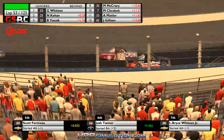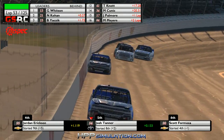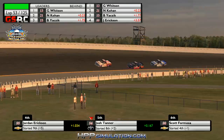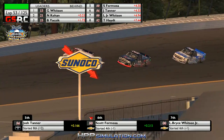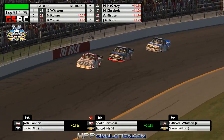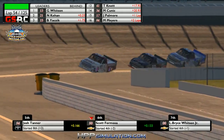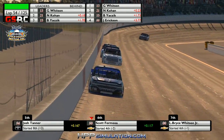Oh, or maybe not. Boy, Scott Formosa, it hasn't always been him. I know Bryce did it to him earlier, but it seems he's gotten very close to other trucks in turn 1 today, but they've gotten through all of them, no incident. But as these 3 trade positions for 5th, 6th and 7th, that's allowing Jordan Erickson in 4th to pull away a little bit, and if those 2 drivers keep on battling, that's going to invite Bryce Whitson to be in the popcorn seat, whether they wreck or he might take advantage of something.